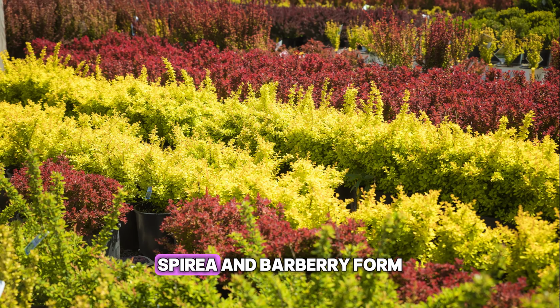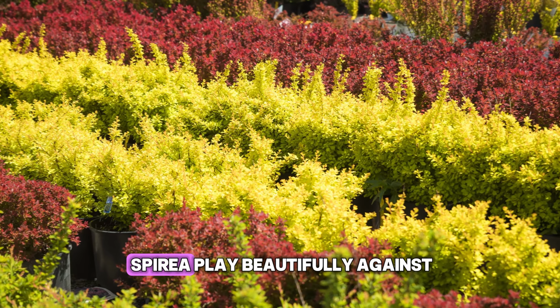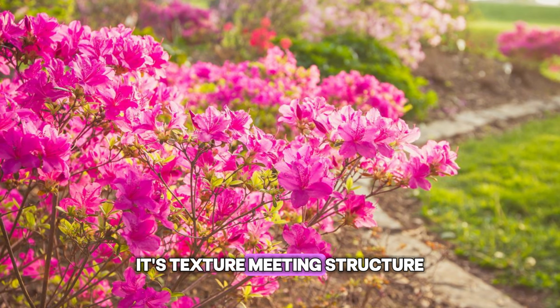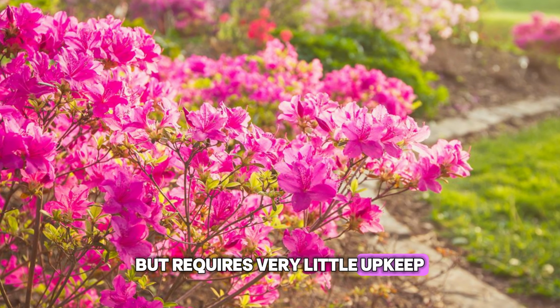When planted together, Spirea and barberry form a perfectly balanced duo. The soft, rounded form and fine flowers of Spirea play beautifully against the crisp, angular branches and vivid foliage of barberry. It's texture meeting structure, pastels meeting drama. A pairing that looks intentionally designed, but requires very little upkeep.